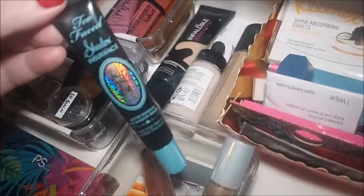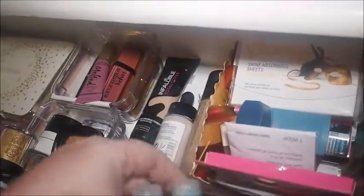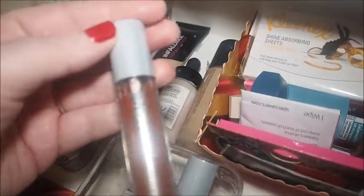Then, obviously because I'm going to be using glitters, I've got the Too Faced Shadow Insurance Glitter Gel. So that's that one. And then I've just got these two Moondust ones. I used Solstice the other day, for the first time in a very, very long time, and I really, really like the look. So yeah, that's them.